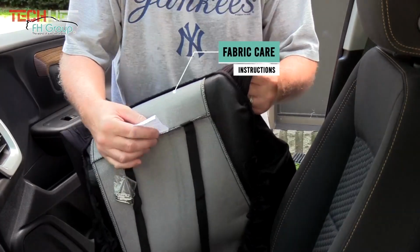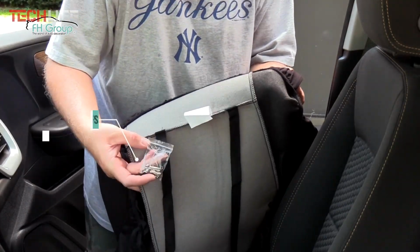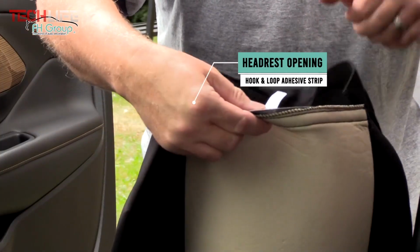One of its best features is its airbag compatibility. The covers come with special side stitching, designed to let airbags deploy safely if needed. Just make sure that the tag labeled airbag is facing the door when you install it.